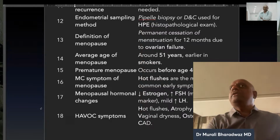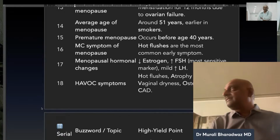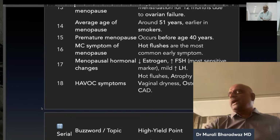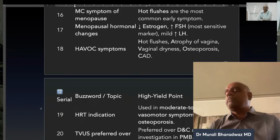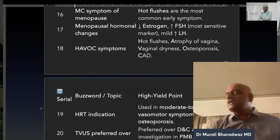Right? So the average age of menopause is around 51 years. It comes earlier if you are a smoker. Premature menopause is if it comes before 40. The most common symptom is hot flushes. Low estrogen, high FSH, high LH characterize the menopausal hormonal profile, which you need to remember. So what are the complications? Hot flushes, atrophy of vagina, vaginal dryness, and osteoporosis and coronary artery disease.